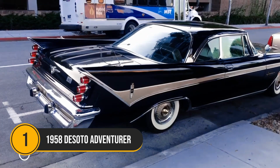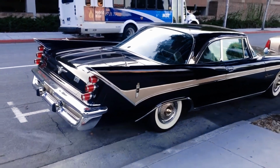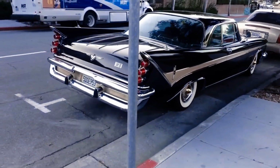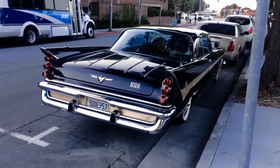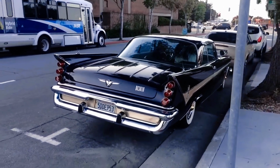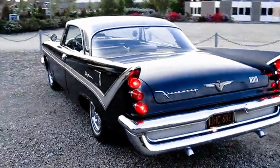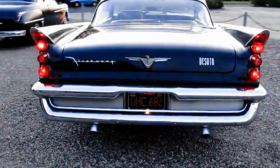Number 1, 1958 DeSoto Adventurer, a car that was ambitious in its engineering and design, but ultimately failed to capture the attention it deserved in the competitive landscape of the late 1950s. Despite offering a powerful Hemi engine and a striking design, the Adventurer struggled to establish its identity and was overshadowed by Chrysler's more prestigious 300 series.